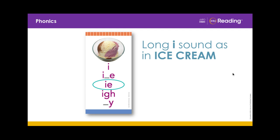Let's look at another spelling for long I, the vowel team IE. Look at the spelling circled under the picture of the ice cream. Remember, the first letter says its name and the second letter is silent.